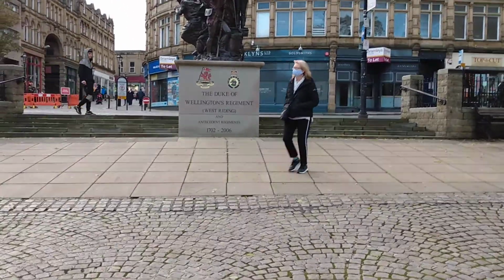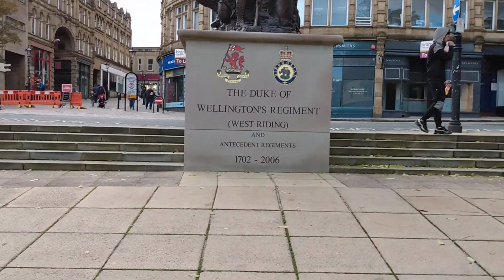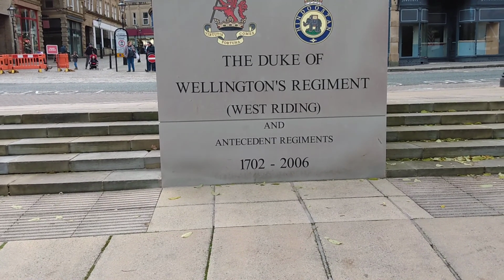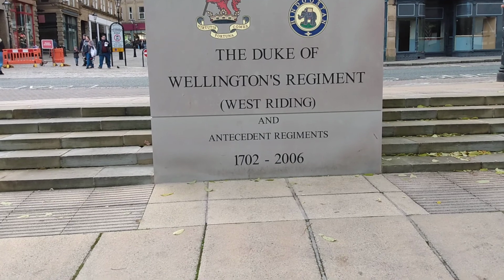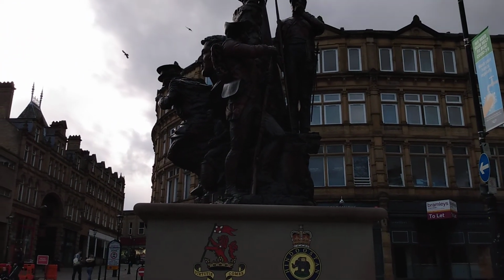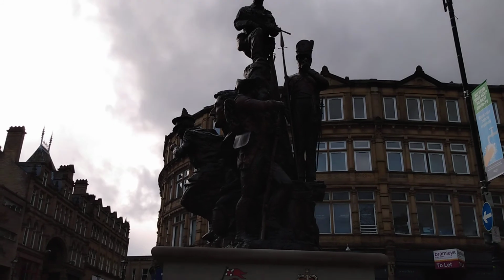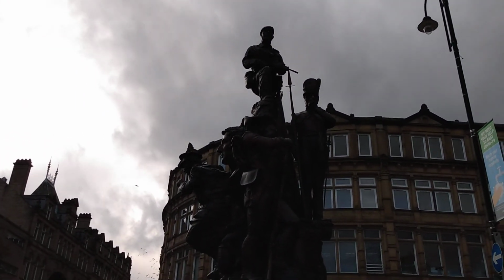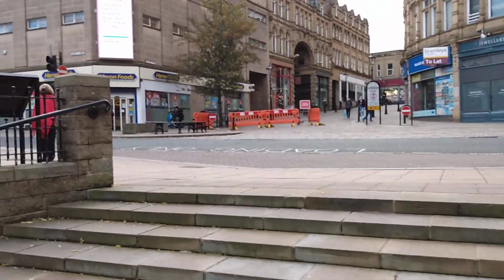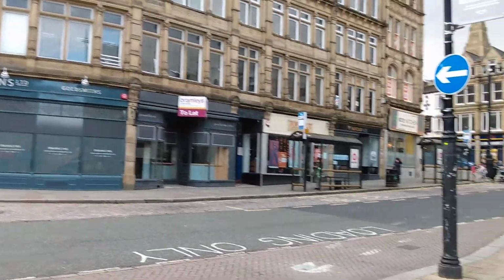So this is the memorial that I wanted to film, really. If I get a bit closer, as you can see, it's the Duke of Wellington's regiment, which was what's known as an antecedent regiment, which means it joined other regiments in the various conflicts that they were involved with. And I don't know, I'll film it from the other side as well. But what you've got there is soldiers in various era uniforms, from World War II and modern uniform to what I could only describe as the Crimean War, the First World War.